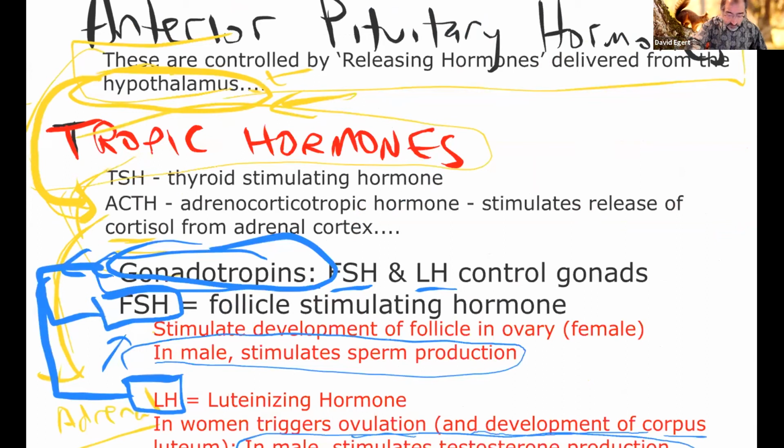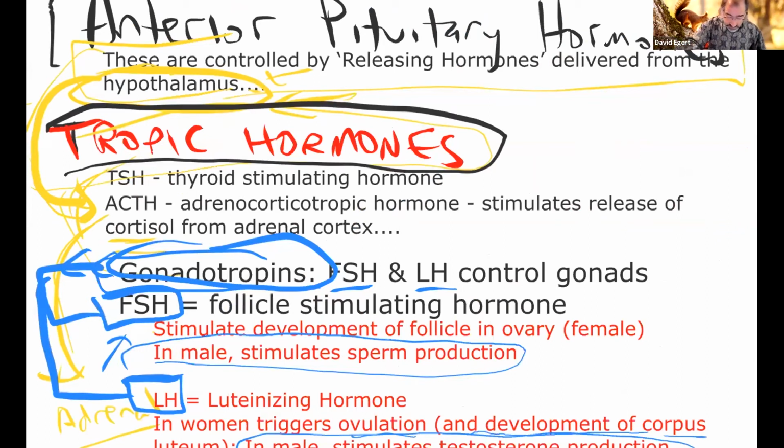All right, so anterior pituitary, there are tropic hormones: TSH for thyroid stimulating, ACTH, adrenocorticotropic hormone, which stimulates release of steroid hormones by the adrenal cortex, and then these gonadotropins, FSH and LH, which control the gonads, both gamete production as well as sex hormone production. There are a couple of other hormones released by the anterior pituitary that you should know.